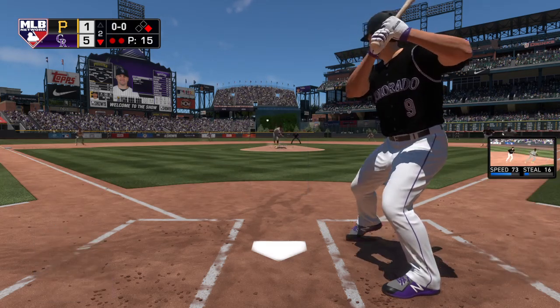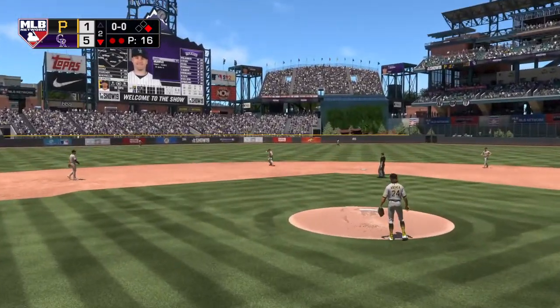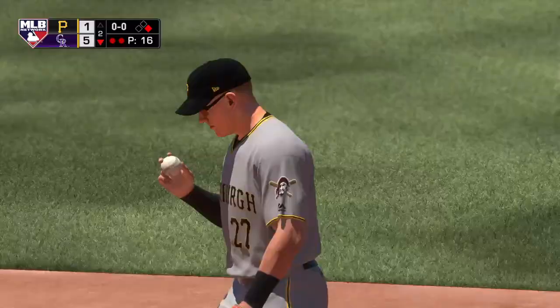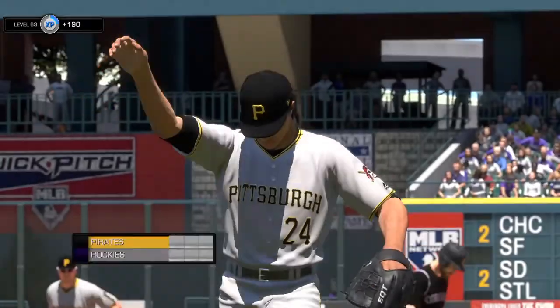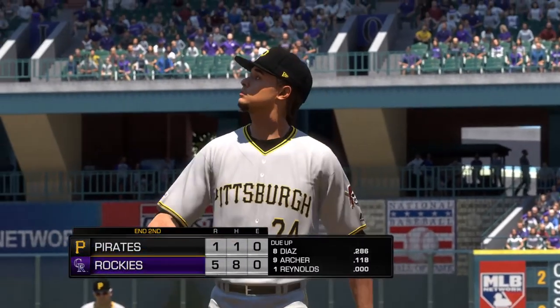He's set. Here it comes. But this won't get by the shortstop as he's there to take it in for the third out. Rockies strand one. They lead this one, though, 5-1.